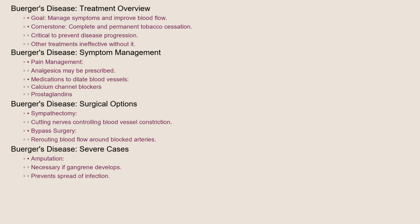Buerger's disease is generally not classified into distinct types. However, the severity of the disease can vary widely among individuals, ranging from mild symptoms to severe ischemia and limb loss. The cornerstone of treatment for Buerger's disease is complete and permanent cessation of all tobacco use. This is absolutely critical to prevent disease progression. Unfortunately, many patients find this difficult, but without it, other treatments are unlikely to be effective.